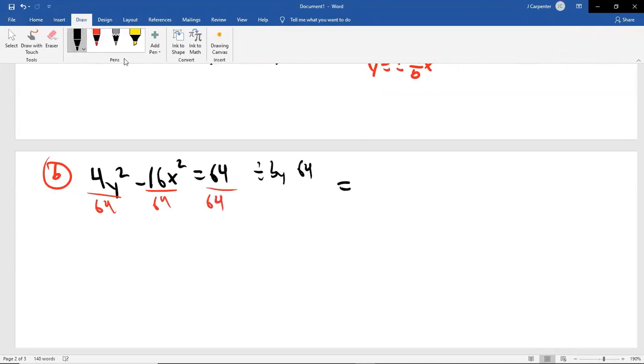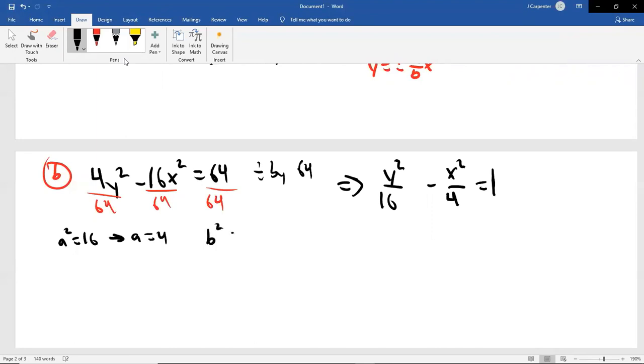And what that gives us is going to be y squared over 16 minus x squared over 4 is equal to 1. Now we have our hyperbola. So the a squared will be the 16. So a is equal to 4. The b squared is equal to 4, so that b is equal to 2.